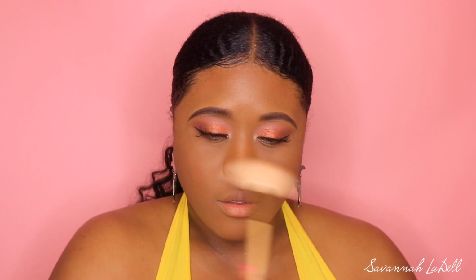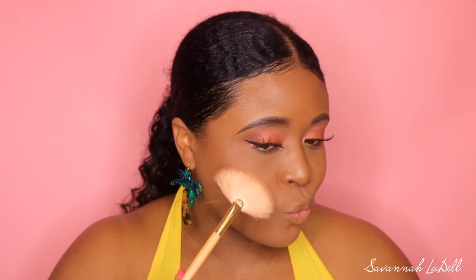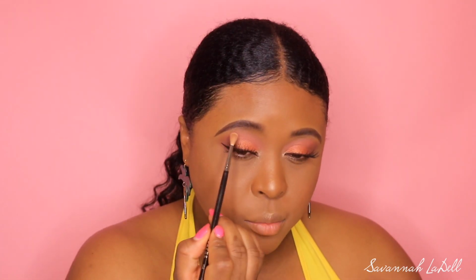I'm gonna take one of my Morphe fan brushes. This is one that I got out of the Morphe Bretman palette, the highlighter palette he came out with. I'm gonna dip into this and brush it on. I like to put it on the tip of my nose. Bam. Bing. Underneath the brow bone.